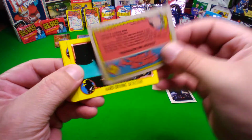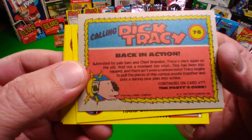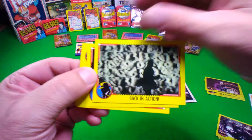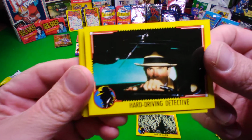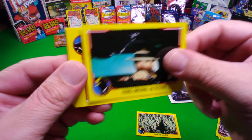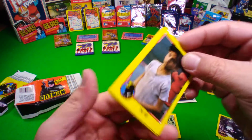That's some weird background. Oh, look at the back of that car. That's beautiful. Those are pretty nice. Another continued on the next page. That's like a comic. You have to wait till next week to find out what happens. Hard driving detectives. His eyes are looking down the road, looking for clues on the road. That's a pretty good card. I like those.